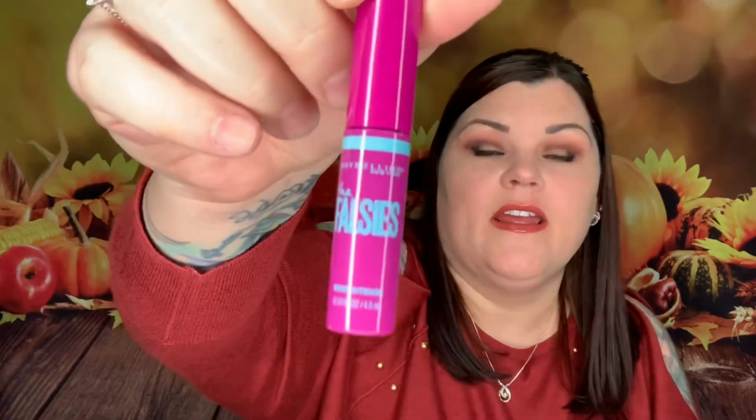And then we have Maybelline The Falsies. So here is a mascara. And I'm not gonna open this because I have so many mascaras going on right now that I'll probably go ahead and just set this in a future giveaway so somebody else can try that one out.